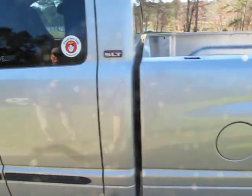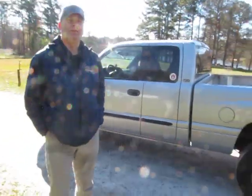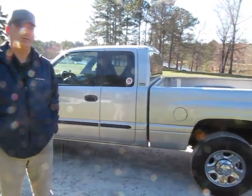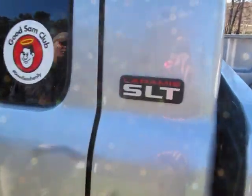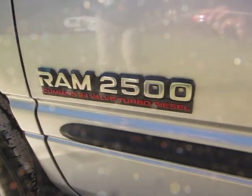So, tell me about the mechanical stuff. Oh, this is an awesome truck. If you're shopping for this Dodge, then you already know it's got the 24 valve Cummins 5.9 liter inline 6-cylinder engine, which is just a rock solid workhorse of an engine. So you just had all the seals done? I've had all of the seals replaced on the engine, so it is tight as a drum. It doesn't leak any oil or drip any fluid.